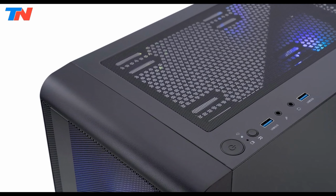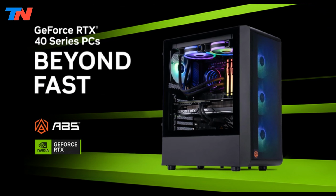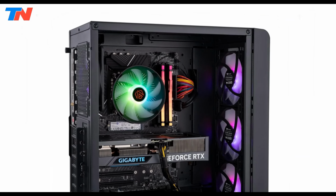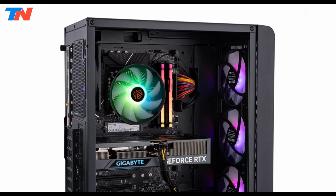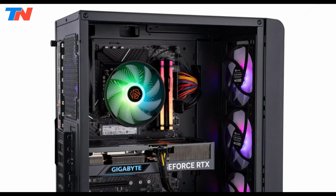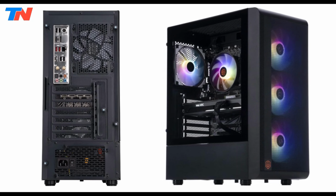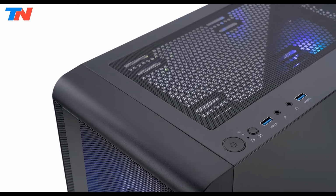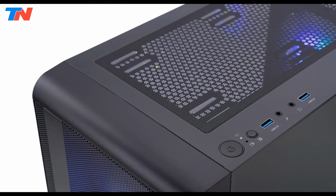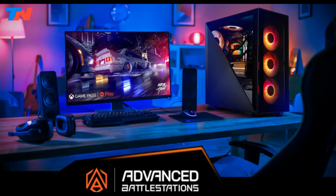The graphics department is handled by the GeForce RTX series, offering a choice between the RTX 4060 and the more powerful RTX 4070. Notably, these graphics cards incorporate DLSS 3 support, enhancing visual fidelity and performance during gameplay. Memory configurations vary, with options for 16GB or 32GB of DDR5 RAM operating at impressive speeds of either 5600 MHz or 6000 MHz. This ensures ample memory bandwidth for multitasking and handling demanding gaming applications.